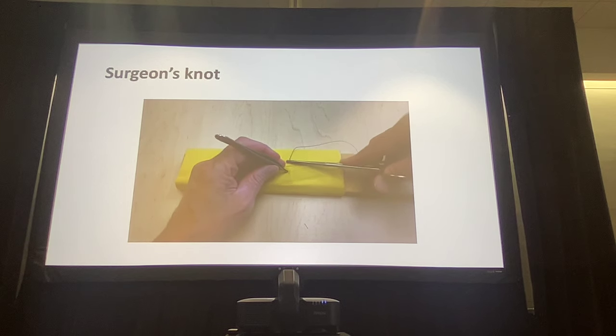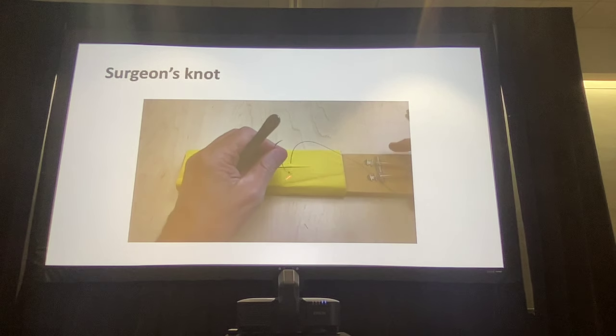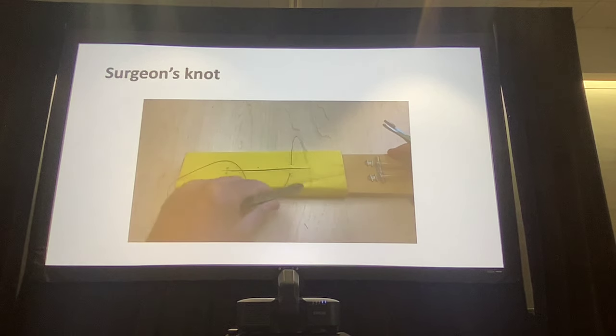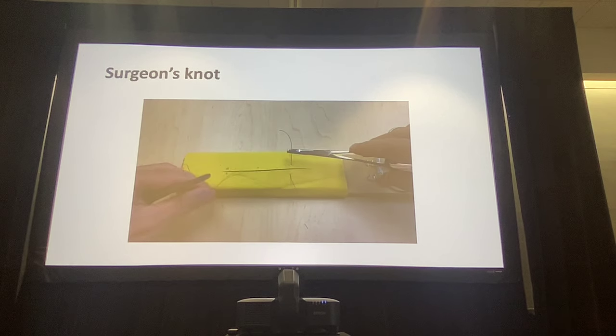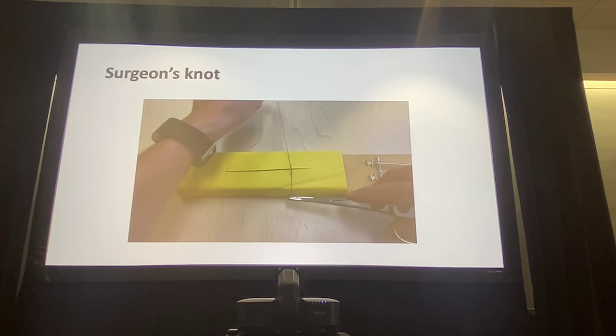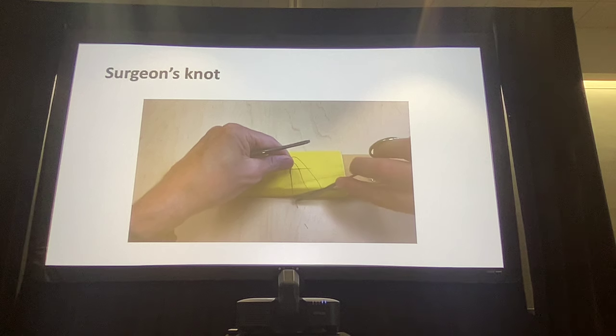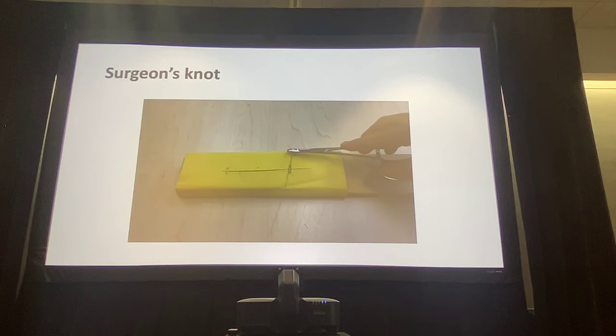So it starts off the same way, taking a bite some distance away from your incision, taking another bite at the other end, pulling it through. And then this time, instead of one loop around, he's going to do it twice. See that? Twice. And then clamp that down. Followed by a square knot after that.